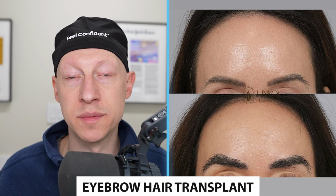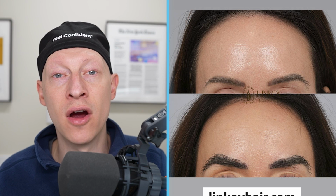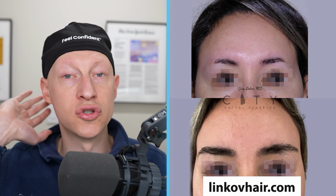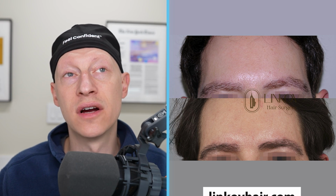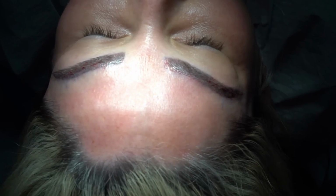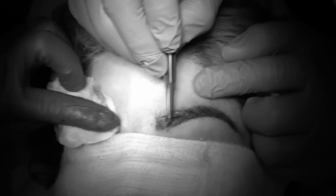And of course, some people come to me for eyebrow hair transplants, and that's where we're actually taking hair, usually from the back of the head, and transplanting it into these thinner areas to make everything look a bit more homogeneous and thicker. But there are some issues with just transplanting these isolated areas versus doing a hair transplant to the eyebrows, where we work more diffusely and extensively on the eyebrows.